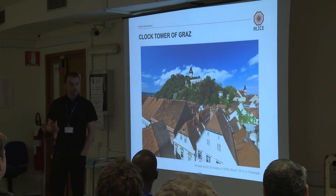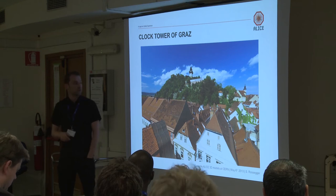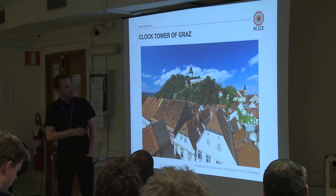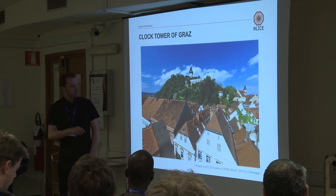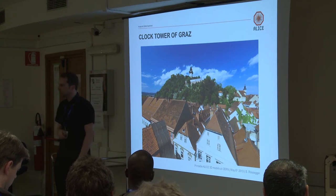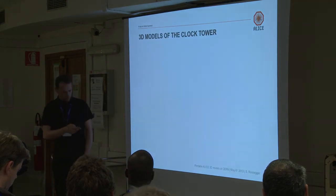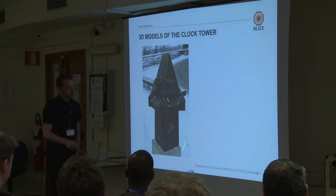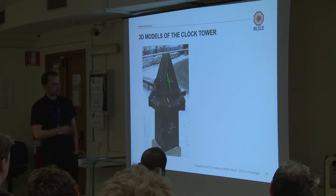But when I came back to my hometown of Graz, which is in the southeast of Austria, I looked at our little hill in the middle of the city and the clock tower. And when I walked up the stairs, which are, if I remember correctly, 387, I counted them 2 weeks ago, just out of interest, if you reach the top, you have a very nice little bronze model of the clock tower itself.